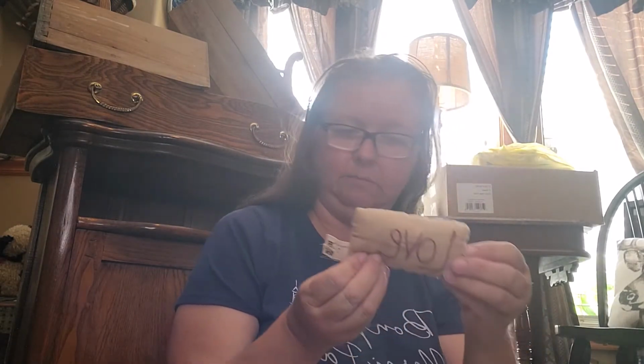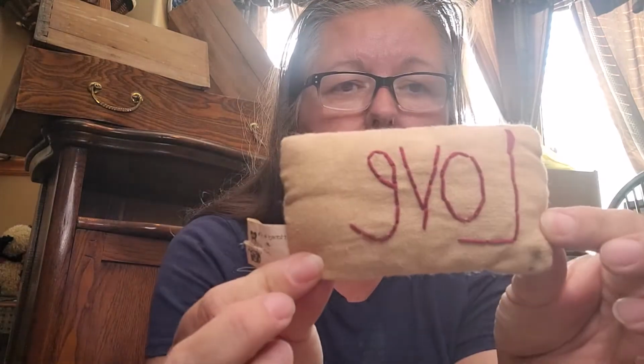And then there was this little, kind of dirty, Honey and Me little love pillow. It's always cute to have these little things here and there.